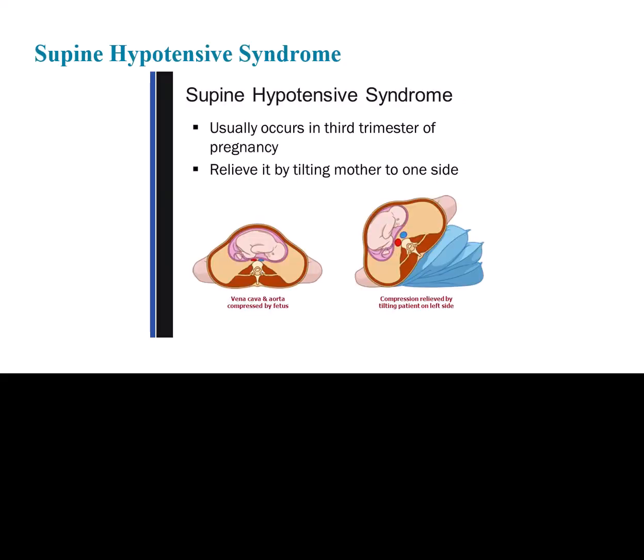Now, this is a critically important concept as far as the care of your pregnant patient. In the last trimester of the pregnancy, there's a condition known as supine hypotensive syndrome. What happens here is, remember, I said that the fetus, the amniotic fluid, and the blood in the uterus can weigh as much as 25 to 30 pounds. And in doing so, when mom lies flat, it's going to compress the inferior vena cava.